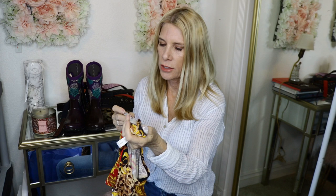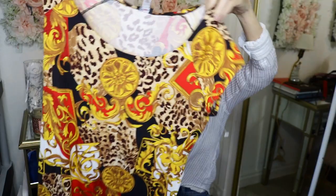Okay, one more dress. I think this is the only dress. New with tags, which is always great because I think their dresses are about $9 there. And it's Sorbello, and it's made in Italy. It kind of has a Gucci inspiration with the print.